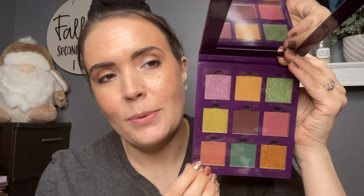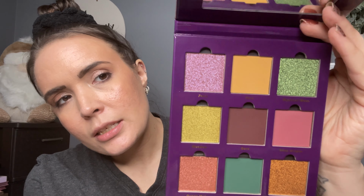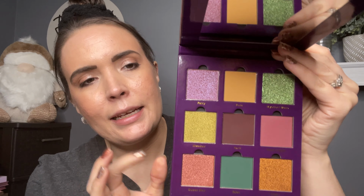So the first one I got is the Fairy Frolic palette. And it's got this anime looking little fairy on there. I think she's so pretty. And of course, that packaging carries over to the palette itself. Now, this one is gigantic pans, but again, if you really look at these shimmers, they are just so nice looking. I mean, look at this green. It is just so popping in the pan, right? And I think this purple is going to be a beautiful smoky purple eye.